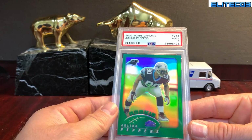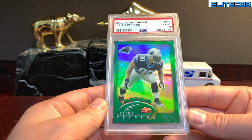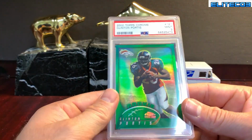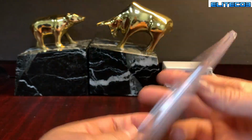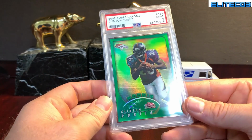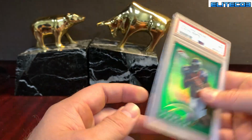But, I mean, that one could probably pass. That one's off right to left. I mean, it's just so easy to see. But that second one, I think, could probably pass in a 10 holder. But the other two, definitely not. This Portis looks great, though. Yeah, I mean, this one's pretty much perfect. See, that one looks like a 10 to me.